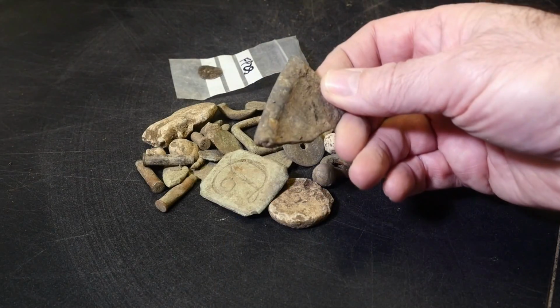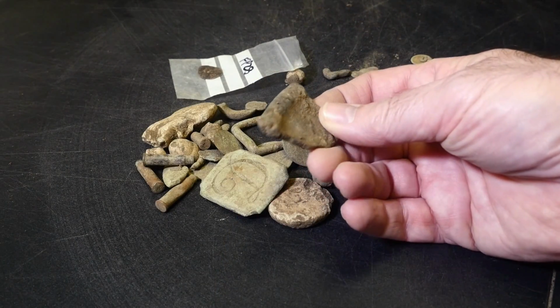And now come to the interesting bits. We've got a bit of a cauldron rim here, a metal one. Never found one of these before. You always find the feet, the cauldron feet or skillets. This is actually one of the bowl rims that I've found.